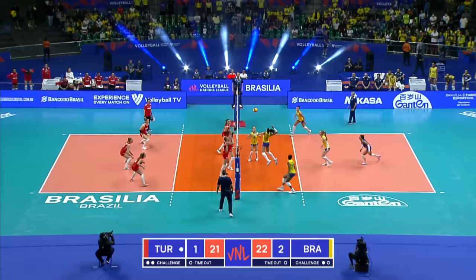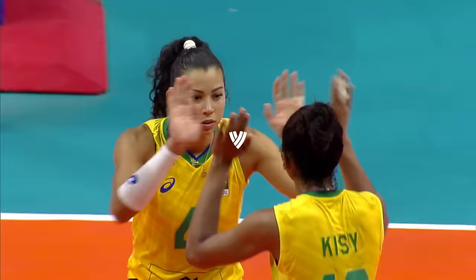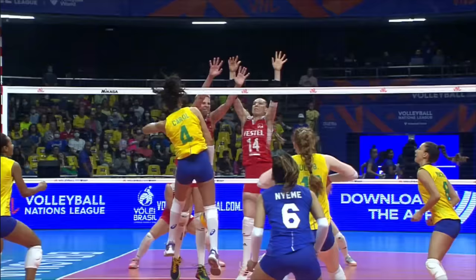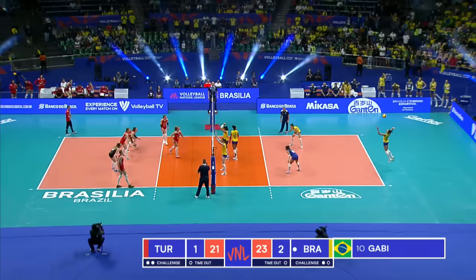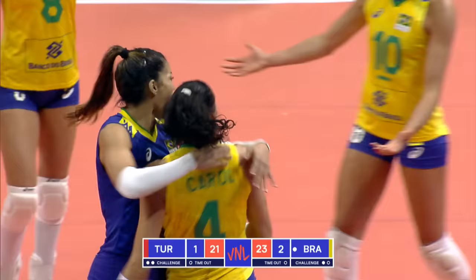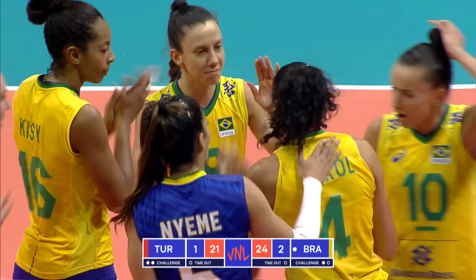Zehra Gunes, the latest to serve. They missed the block. Well, on another day, Turkey send that back over and roof it. And there's horrible contact that shoots it straight down onto the floor from Carol, who's had a brilliant match again. One of the standout players in the VNL so far for the Brazil women. There's the block! And match points present themselves now. Brazil with a great turnover display.